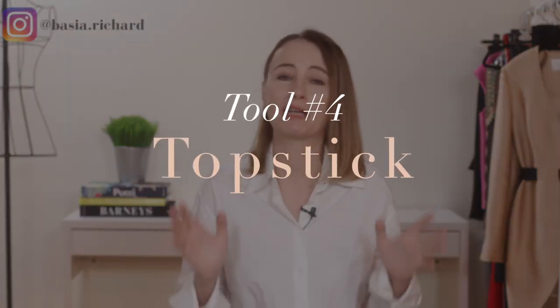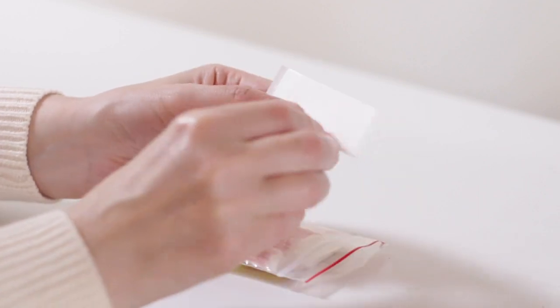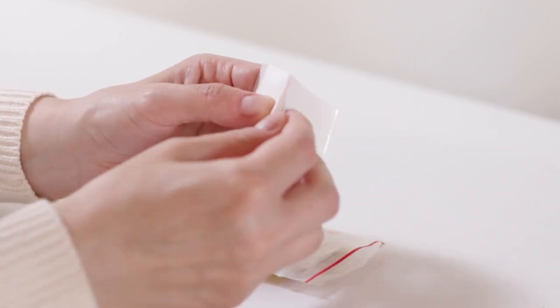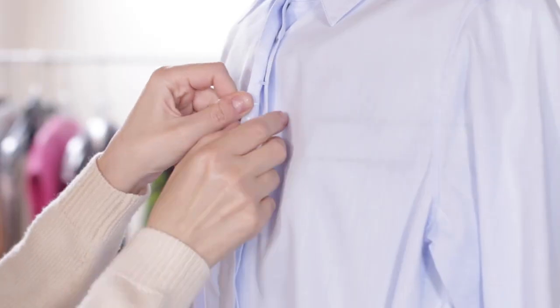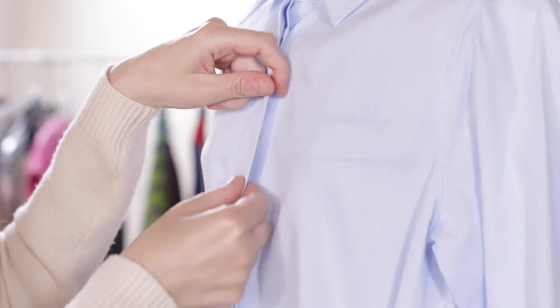Tool number four, topstick. I call topstick my best friend. A topstick is another word for double-sided tape. This tape is super strong and it helps to alter clothes in many different ways. So if you're going to work on set, you should have it on hand. It helps in closing gaps in button-down shirts. And if you dress a model, maybe a celebrity client, in a low-cut dress or jacket, you can use the tape to close the gap and make everything look way cleaner and smoother.